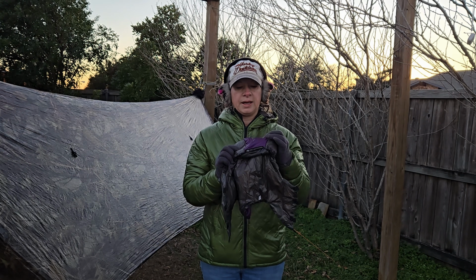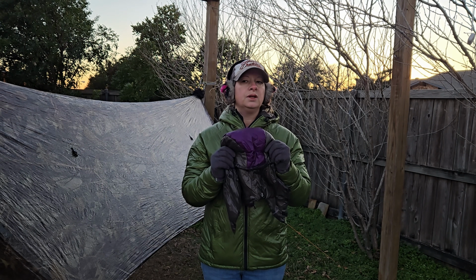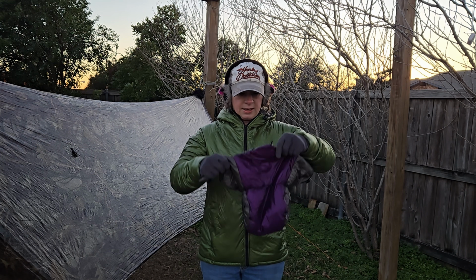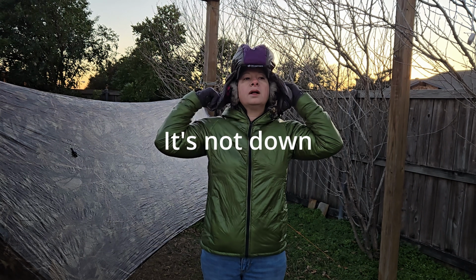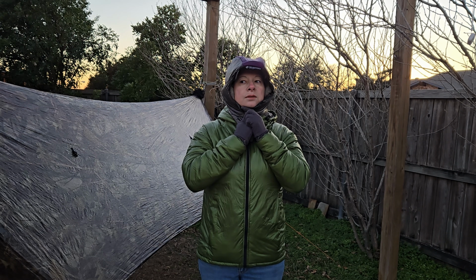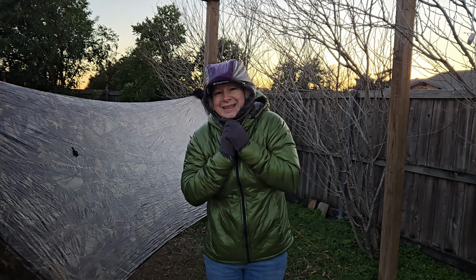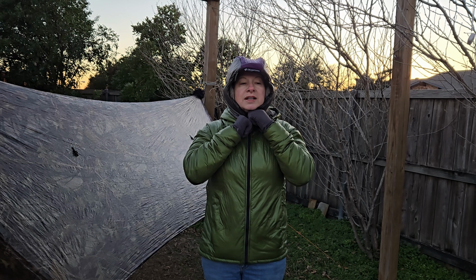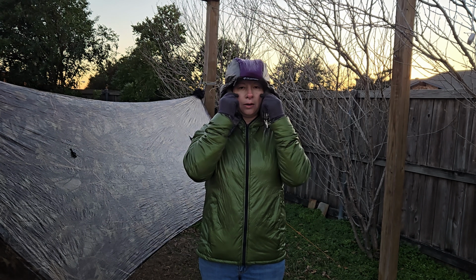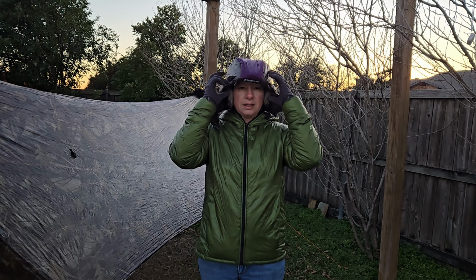So I got this from Enlightened Equipment. It's also the apex fill, so my breathing and everything is going to make condensation inside of it. And it's a down balaclava, and it just fastens shut. Ooh, that's actually really warm. It just fastens shut, and then it'll keep you warm, and then I'll have the neck gaiter to come up over my face if I need it.